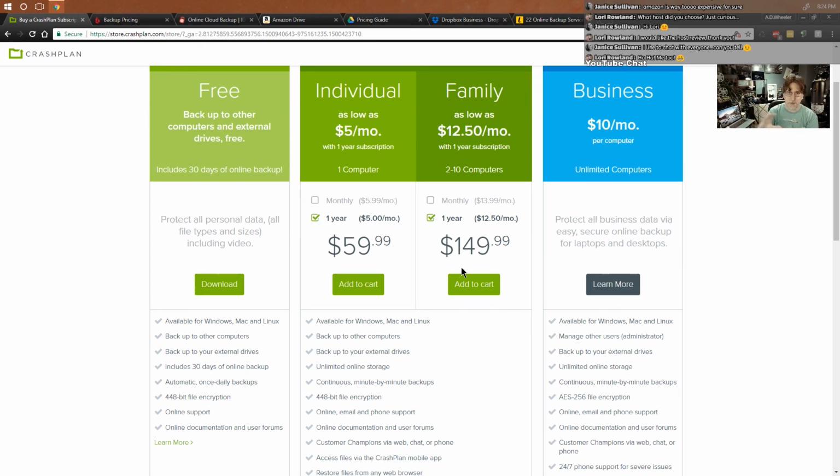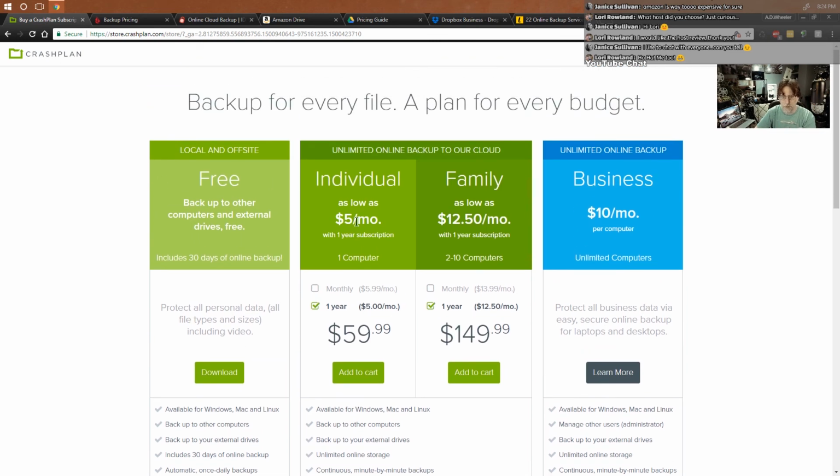I don't want to use up all that bandwidth. That's a lot of bandwidth of uploading and downloading files. I need the bandwidth for doing things like this with you guys, and if I'm backing up files in the background, that doesn't happen. So I like CrashPlan. They have a little app that installs on your computer, and you just assign it the drives, tell it the folders to go.